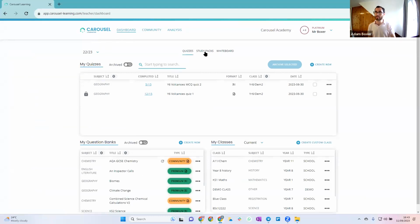I've also got study packs over here, which is basically how I can take all of those flashcards and send them home to the students. So instead of me making the quizzes, this is especially good in the run-up to an exam. So I'm about to do my November mock or whatever. I might take my entire flashcard database on paper 1 chemistry, send that to my students, and they can make their own quizzes. Brilliant.